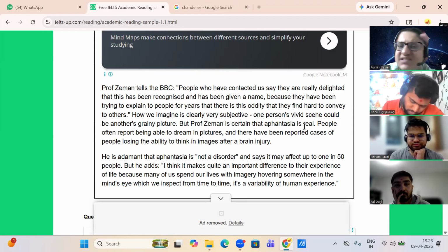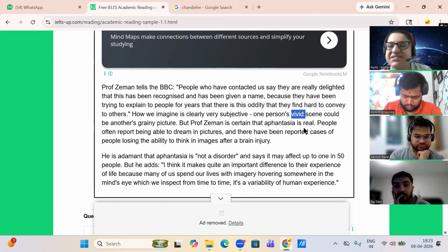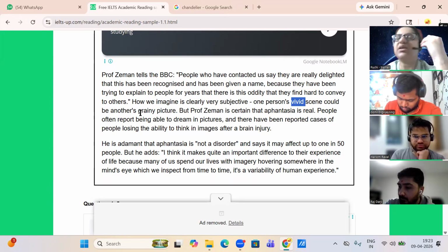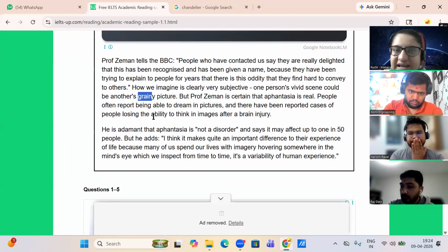How we imagine is clearly very subjective. One person's vivid scene, विविड का मतलब होता है वेरी क्लियर, एकदम स्पष्ट, VIVID आप लिख सकते हो, ठीक है, वेरी वेरी क्लियर. How we imagine is clearly very subjective. One person's vivid scene could be another's grainy picture. मतलब कोई चीज शायद आपको एकदम क्लियरली दिख रहा है अपने हेड में, वेरी विविडली दिख रहा है, और वो ही चीज मुझे शायद मेरे दिमाग में एकदम धुंधला सा दिखता हो, वेरी ग्रेनी, ठीक है. So one person's vivid scene could be another's grainy picture.